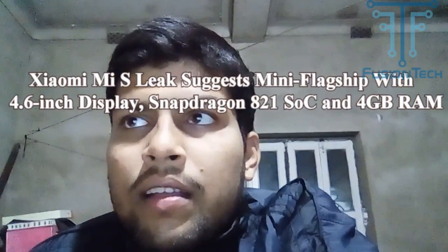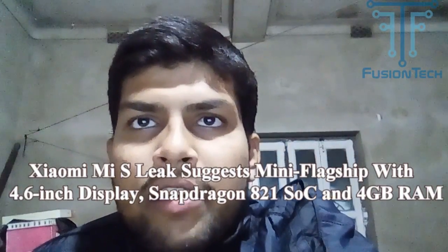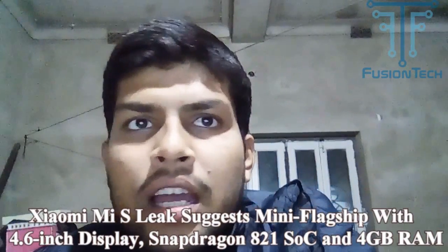So the seventh tech news is that a Xiaomi Mi leak suggests a mini flagship with a 4.6-inch display, Snapdragon 821 SoC and 4GB RAM. After the successful launch of the top-end Mi Mix concept smartphone with a 6.4-inch display, Xiaomi seems to be working on a mini flagship called Mi S featuring a 4.6-inch screen. The rumored Xiaomi Mi S is set to sport the top-end Snapdragon 821 chipset and 4GB of RAM. The Xiaomi Mi S smartphone, as per renders leaked on Weibo, is under development at present, reports Android Pure.